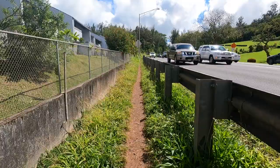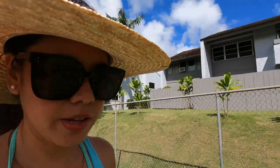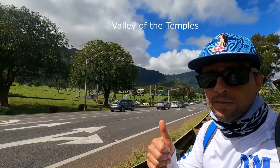So we basically just hopped over this railing to walk along this trail right here. McDonald's is right over there behind us. So you just park in that parking lot. The starting point is right next to the cemetery, the Valley of the Temple cemetery. Yeah, so we're across the street from there.